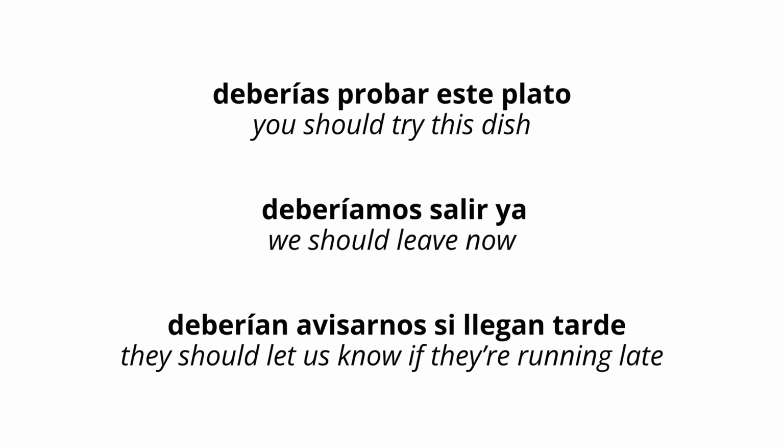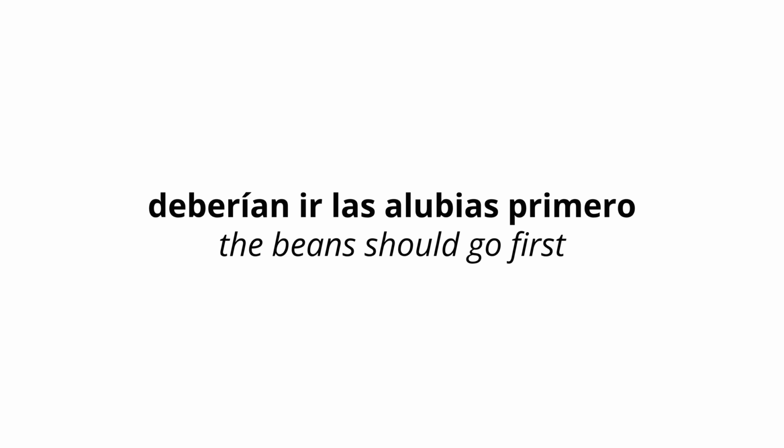Now, in the advice about the beans, Kayden's saying the beans should go first. Deberían ir las alubias primero. The beans should go first, or literally, should go, deberían ir, the beans first, las alubias primero.